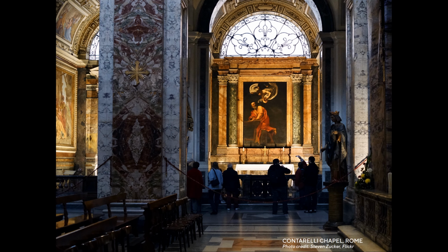Okay, so here's the Contarelli Chapel. This is in San Luigi dei Francesi in Rome, which is a church just around the corner from the Piazza Navona. It's easy to find, and kind of all the way down and to the left, there's a chapel off the side of the nave, and Caravaggio, like I said, did 3 paintings for this chapel. The one I'm discussing today is on the left. You kind of lean in and look over to the left, and the Calling of Matthew is there, and the altarpiece is the Inspiration of Matthew. And then on the right, there's a painting called the Martyrdom of Matthew.